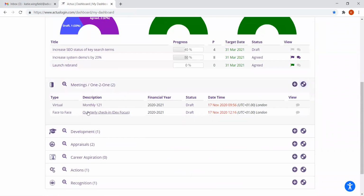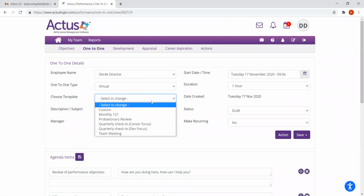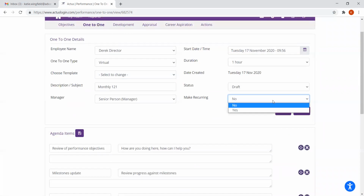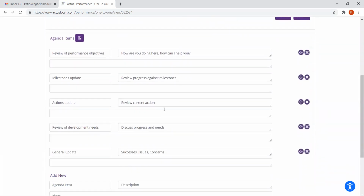In terms of the one-to-one meetings, let's take a look at an example here. You can just select from the drop down the type of one-to-one. Is it virtual? Is it telephone? We have predetermined templates that you will be able to use, and you can set up a date, a time, a duration. The system also gives you the flexibility to make it a reoccurring, for example, a monthly one-to-one. Actus is linked to Outlook, so there will be email reminders.